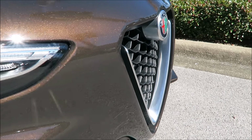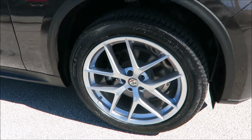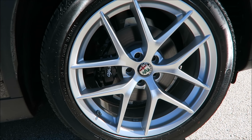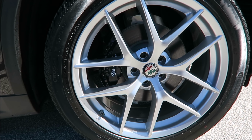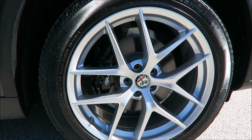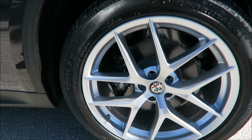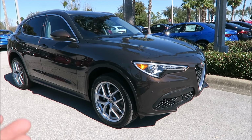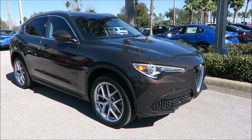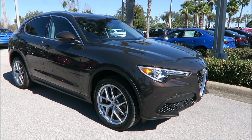Now for this model here, we do have the upgraded 20-inch sport wheels. And with the Lusso, you're gonna get a nice gloss black caliper with the white Alfa Romeo script. Big Brembo brakes. This is a hell of a package, guys, because I have beautiful Italian design and something that just moves me every single time I get in these vehicles. So definitely check out everything.